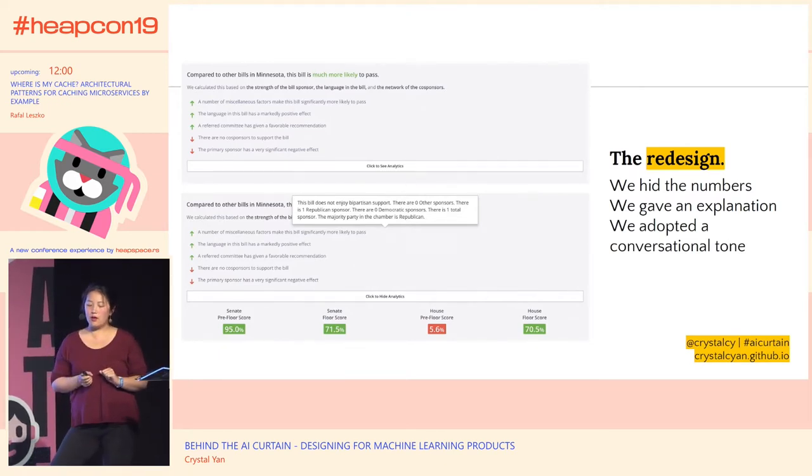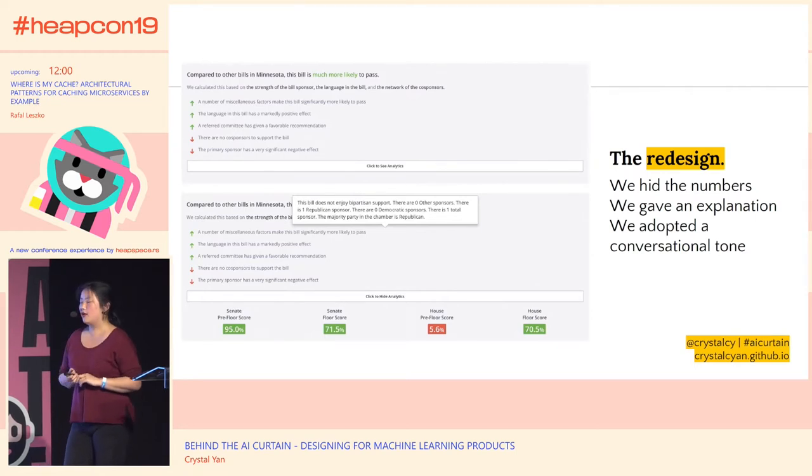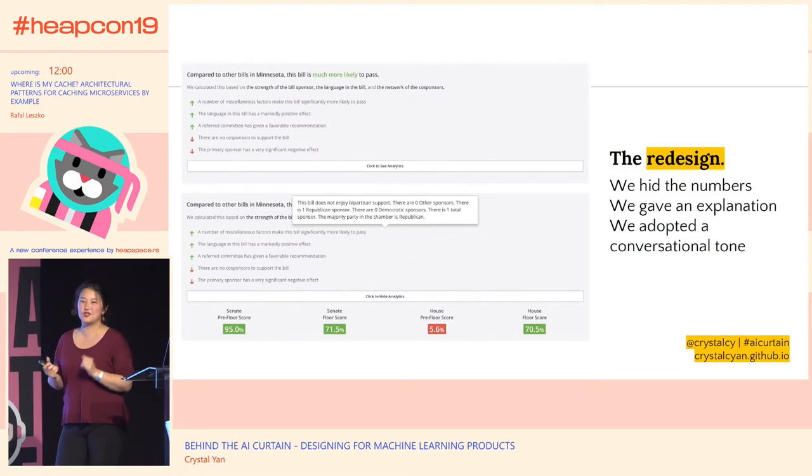So we learned that when people were on the phone with some member of our sales team, they actually really understood what these scores meant. And the reason they understood it, after we shadowed some of those calls, was people literally interpreted the statistics for them. So they just said, you know, what this means is that compared to other bills in the same legislature, it's much more likely to pass. And so we prototyped a version where we redesigned it by just replacing that chart with words.